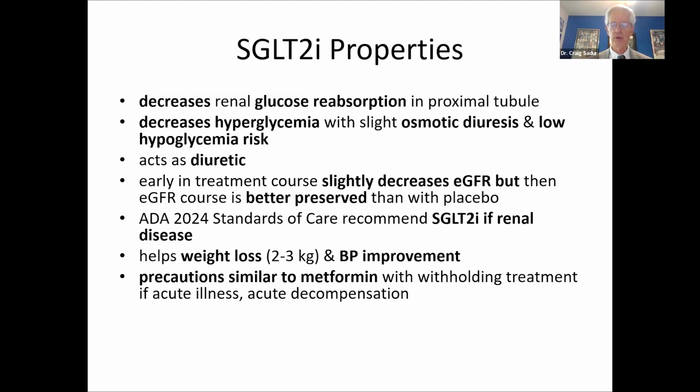Precautions are similar to metformin. When you get an acutely ill patient who ends up in the hospital or, let's say, needs to have contrast with intravenous imaging preparation, withhold the treatment just to prevent problems because of volume changes. And patients like the oral route.